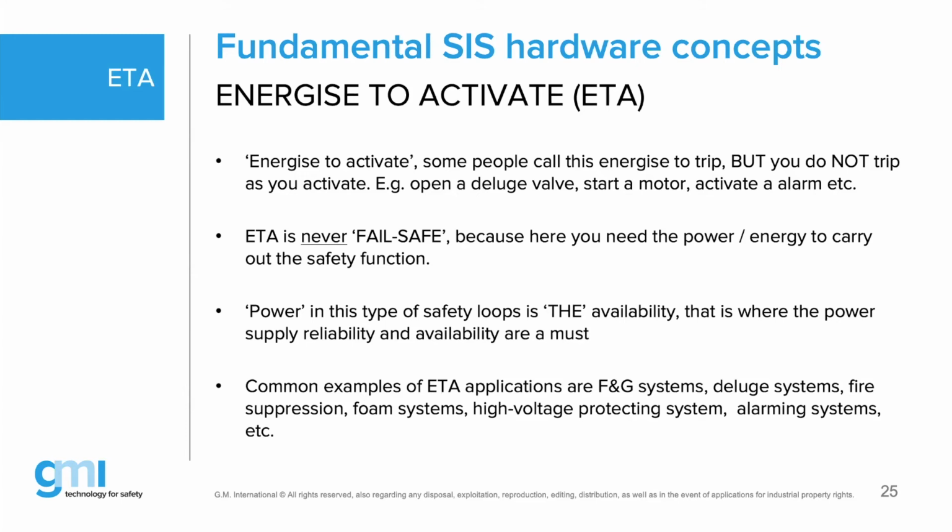So it's purely because it is de-energized to trip, and in the old terms of the standard, and today in the new standard, by the way, we still call it energized to trip. It's only me here, being the engine nerd, saying I will call this energized to activate. So the first thing to realize, energized to activate is never fail-safe. Because the fail-safe principle is you remove the power, you have to go to a safe position.